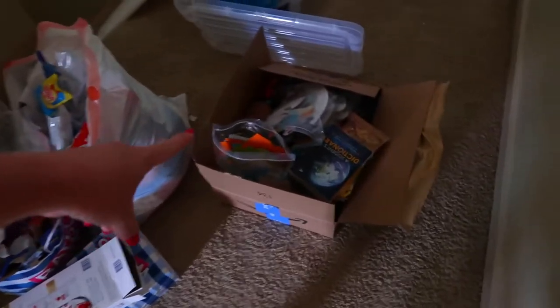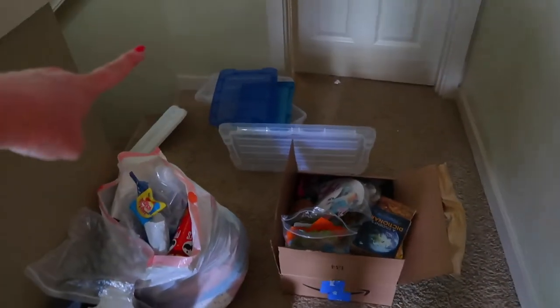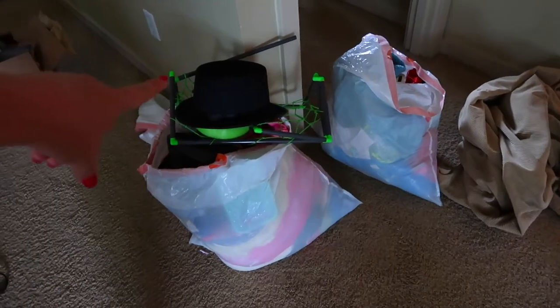All right, progress. That's all trash. This is a box to donate. It has puzzles and a few extra things, books, I think. And then those are bins we haven't used yet. Then we have donate for clothes, dress up, and a few toys.